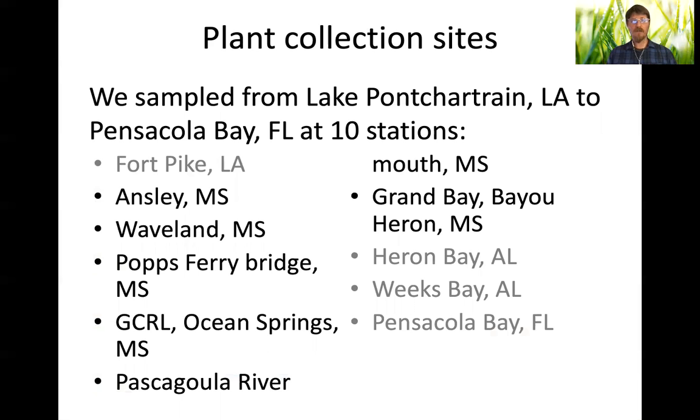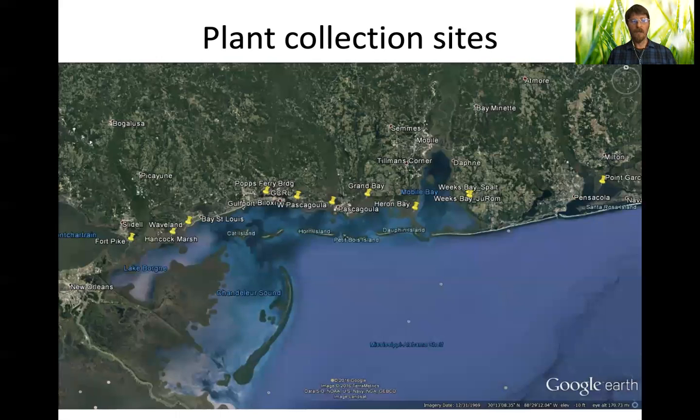So we set out to investigate the genetic diversity of these two species within Mississippi as well as in neighboring states and sampled over about 150 miles of shoreline from Lake Pontchartrain, Louisiana to Pensacola Bay, Florida at these 10 locations. Here's a map showing Fork Pike on the western side of our sampling effort near Slidell, Louisiana, and Point Garcon all the way to the east near the city of Pensacola, with the additional 8 sites in between.